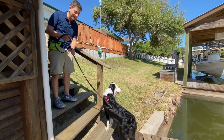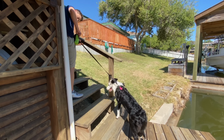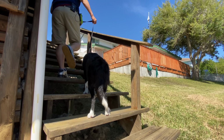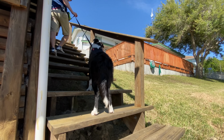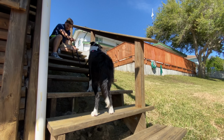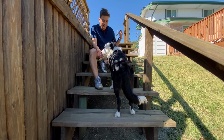At our house, she's not allowed up the stairs, so she's still a little weird about going up the stairs. You want some turkey? Oh, there you go. Yeah, that'll do it. Okay, come on, let's go. Inertia, come, let's go. You want this? Yes. Good job, you got it.